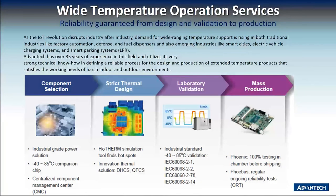When we design for wide temperature operation, we first start with component selection. Then we usually use a flow simulation tool to find out where the hotspots are and see how to redesign or maybe place components differently on the board. Then lab validation, and if everything goes well, go for mass production.